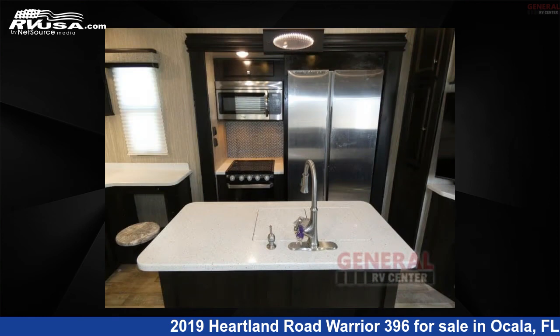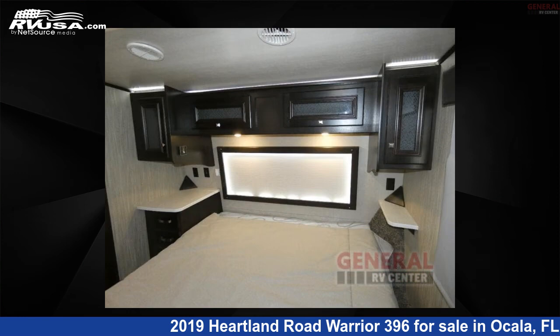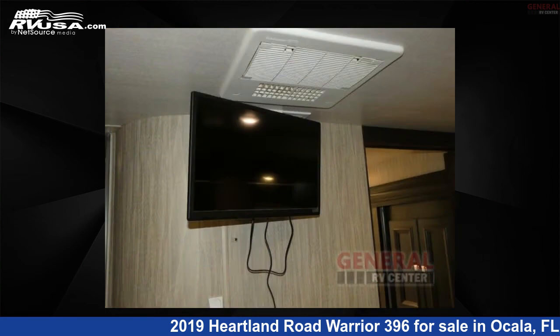This used Heartland is 44 feet 0 inches in length and features sleep 6, slide-out, and 100 gal fresh water capacity. The floor plan layout of this toy hauler features front bedroom, kitchen island, loft, 2 entry, exit doors.